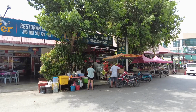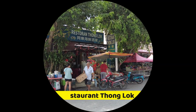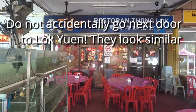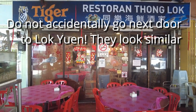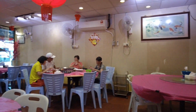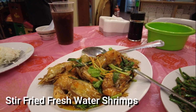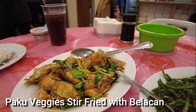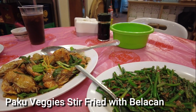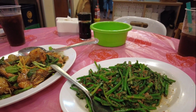Our restaurant, Tong Loog, is the place to go for freshwater prawns here in Tanjung Tualang. Here you can get tanks with fresh prawns and a simple dining room with round tables as the setup. The owner, Fanjie, is friendly and will help recommend dishes to get, including stir-fried freshwater shrimps and the baku vegetables with belacan, which is a type of edible fern cooked with shrimp paste. It's really popular here in Malaysia.